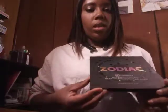Now this palette, like I said, was so beautiful online, but it is so much more beautiful in person. Now, it's a large size palette. It looks large on the website, but it looks much larger when you get it in person. Like I said, it looks amazing online, but once you get it in person, mind blown. So, we're just going to jump right into it.